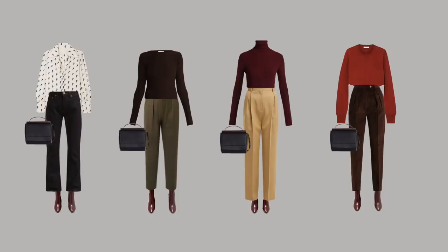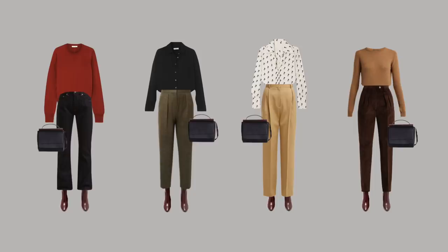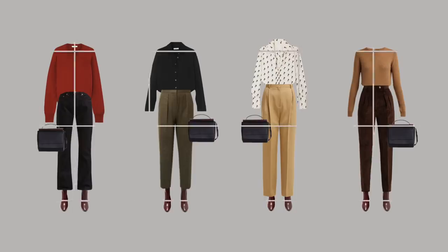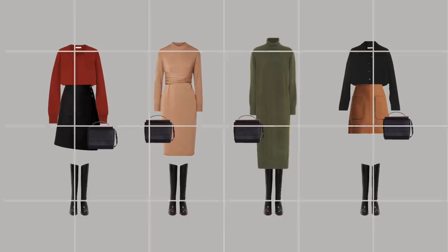I chose these 2 pairs of leather shoes. The ankle boots go well with all the pants. As you can see, the jeans and the green trousers are cropped, so I had to find boots that are high enough to cover the ankle, so no skin is exposed to the cold. The knee boots are perfect for outfits with skirts and dresses.